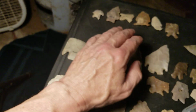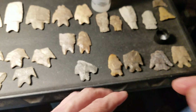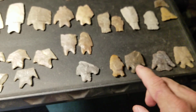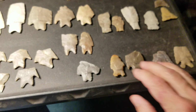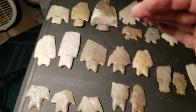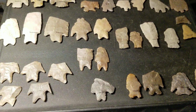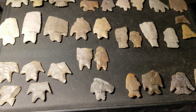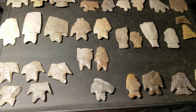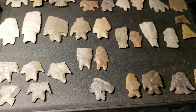Now this up here, this is late archaic or transitional archaic, one of those two. Down here, we got the early archaic. So there's a span of about 6,000 years between the points down here and the points up there. So 6,000 years, and I didn't realize the site had that range in it. So now it's a little more difficult for me to do the narrowing down of the cultures. There's several cultures represented on this one site, which I think is fairly typical, right, for these sites here.